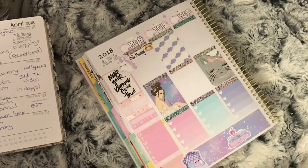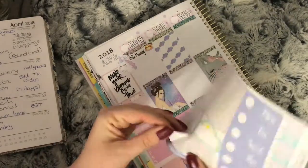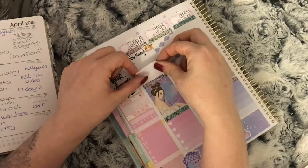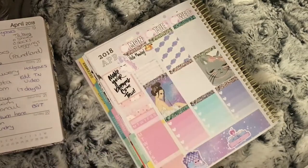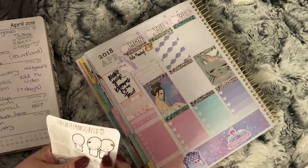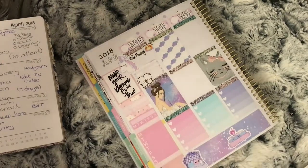I'm then going to place a half box from the kit along with a sticker from the Coffee Monsters Co. to mark that the girls go back to school. As you can see off to the side, that's my planner I use for pre-planning. If you'd like a video on that, please let me know in the comments and I will get that done.